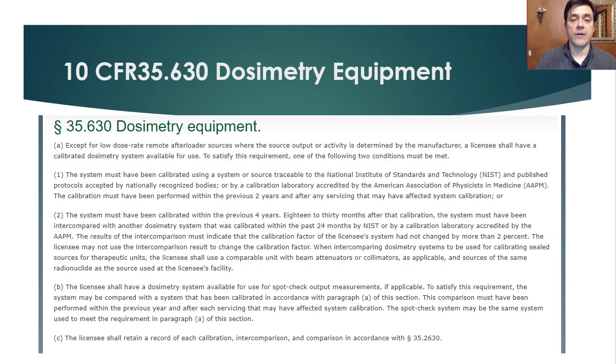10 CFR 35.630 dosimetry equipment. For all the systems that we're going to use to calibrate the source, in most cases just referring back to a calibration certificate and verifying the accuracy of it, the source calibration system must have been performed within the previous 2 years. And it must have been performed with a source traceable to the NIST standards by some published protocol accepted by a nationally recognized body.